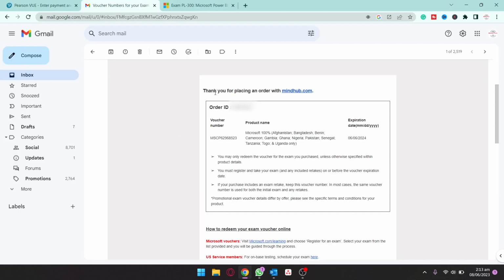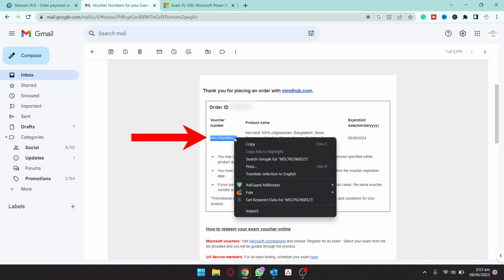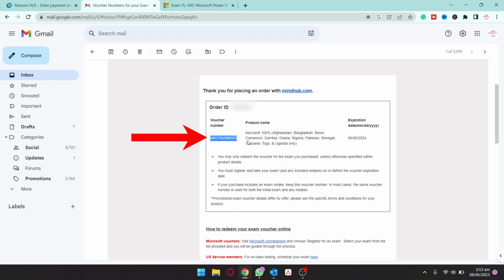Here is the email that you're going to receive from Mindhub. It's going to have your order ID, the product name, and the main thing is this voucher number, which you should copy because we are going to use it to book our exam. So here it has an expiration date as well, so you should use your code before this expiration date. After that it is not going to work at all.